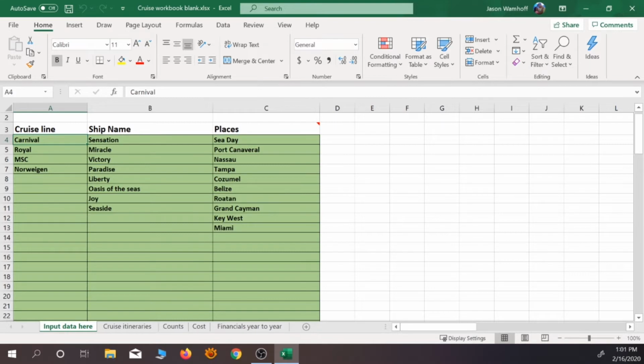What cruise line goes down this column? What ship names you've been on go down this column. What places you've been go down this column. Everywhere you see one of these red triangles, hover over it and it'll give you a tip. In this case, the tip is to include your embarkation port, debarkation port, and sea days as a place, because we're going to want to track that, right?